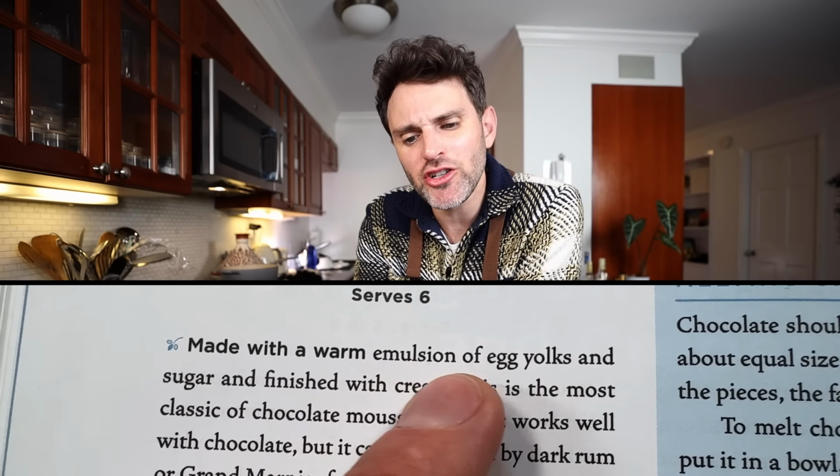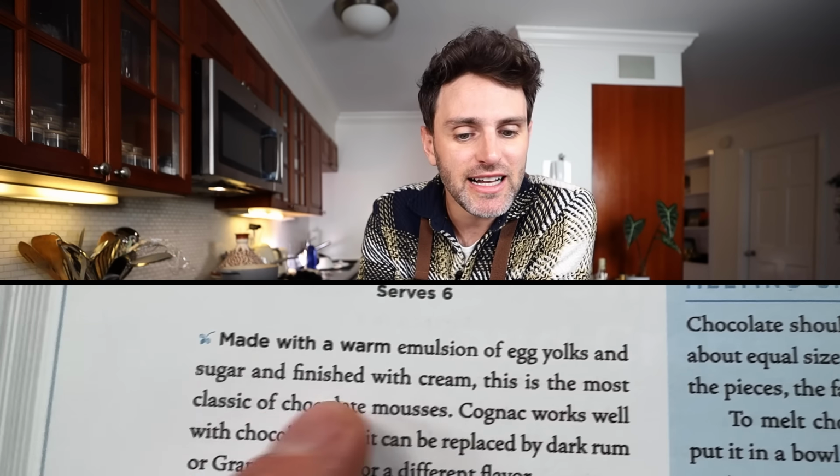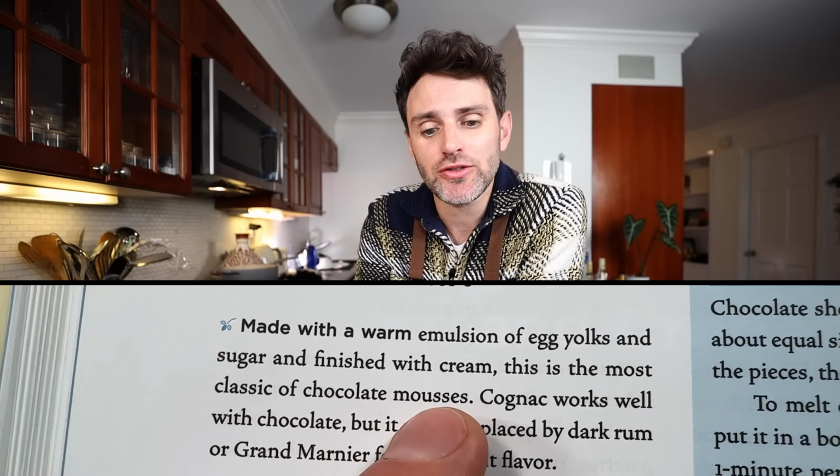As I mentioned earlier, there are two different types of chocolate mousses. This one has heavy cream instead of the egg whites. So he says it's made with a warm emulsion of egg yolks and sugar and finished with cream. It is the most classic of chocolate mousses. His words. Was the one that I just made not classic enough for Jacques?